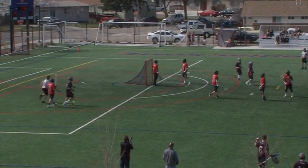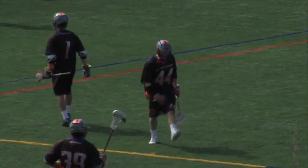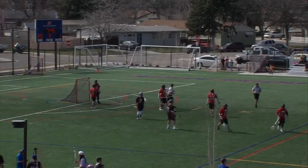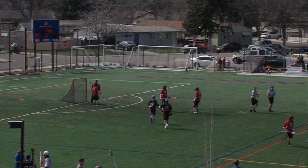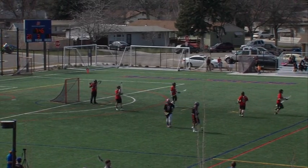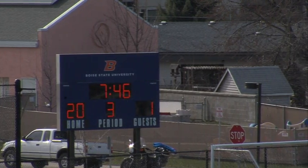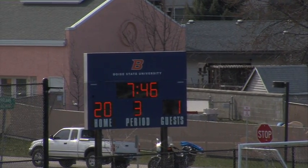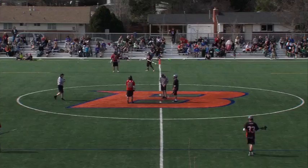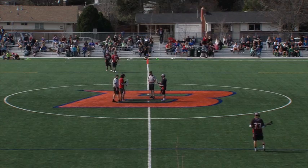And that is yet another goal for the Boise State Broncos. 7:46 left to go. Third, 20-1. You have to wonder, how is Utah feeling right now on a game like this? There's a lot of game left to play here. Boise State maintaining control.